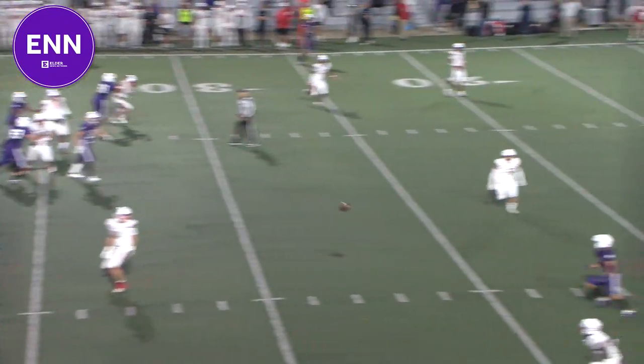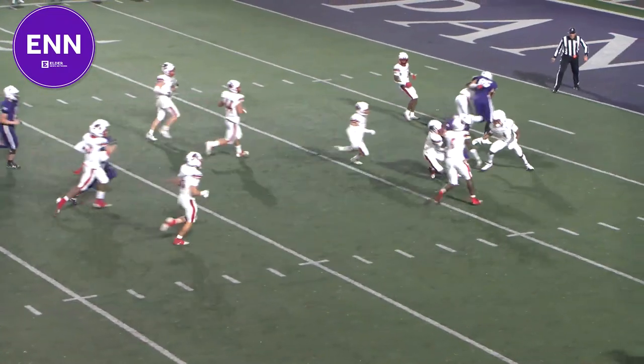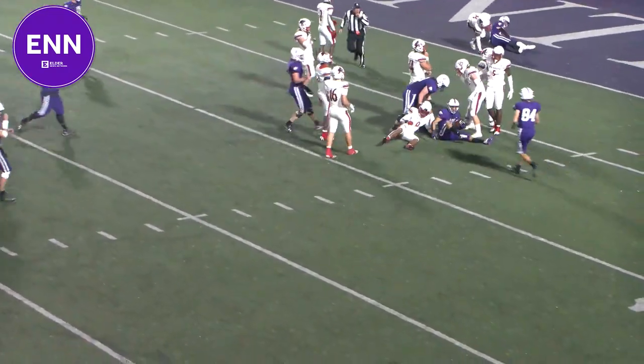Looking to throw to the right and throws across the middle. It's complete to Ben Collins. Good fake, 15 to the 10, and he spins down to the 6-yard line and a first down.